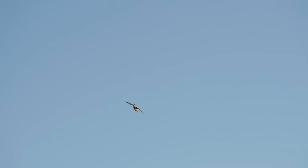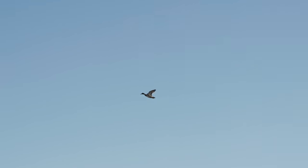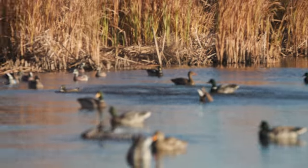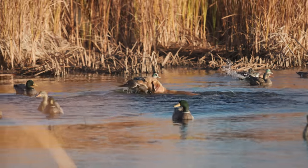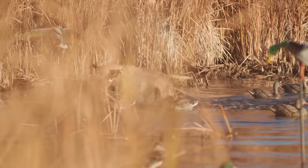Oh, yeah. Kill it, Al. Kill it. Good shot, Paul. Hank. See, that's how you do it, Paul. Right in front like that, the dog doesn't have to work that hard. Good shot. Hank likes you, Paul.